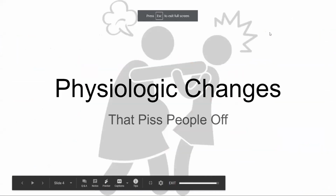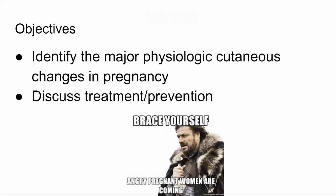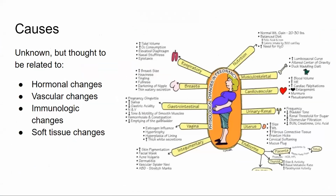But let's continue. We're going to start by talking about physiologic changes that piss people off. So our objectives for this portion are to identify the major physiologic cutaneous changes in pregnancy and discuss treatment and prevention. Of course, I'm happy to hear questions as they go along. I won't be able to look at the chat, so just feel free to chime in if you want.